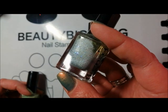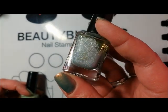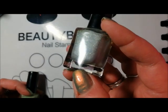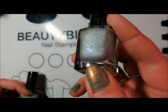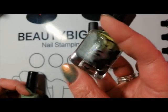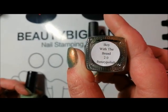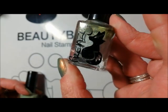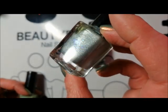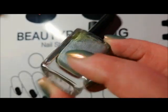I wonder if you can see the twinkly blue glitters in here. It's a basic silver holographic, but it's got tons of these really pretty blue twinkly glitters. And this is a Frenzy polish, and it's called Boy with the Bread 2.0. And I just love it for that uniqueness of the blue glitters, so I'm definitely going to keep this one.